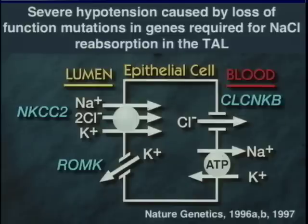The most potent place to induce this trait is in the thick ascending limb of Henle, where about 30% of the filtered load of salt is reabsorbed. And we've identified 4 genes that, when mutated, cause this trait called Bartter syndrome. And if you have mutations in the target for furosemide, the sodium-potassium 2-chloride cotransporter, you have a severe salt-wasting phenotype associated with activation of the renin-angiotensin system, induction of hypokalemia and metabolic alkalosis. But you can't supplant this missing channel adequately, and these children frequently die from the severity of their salt wasting.